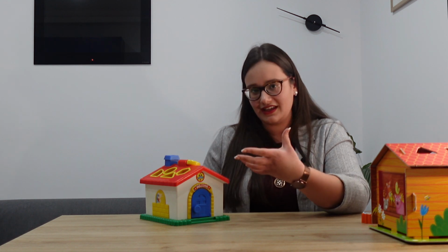And this teaches the child that when we communicate, our needs are being met. And this is the way the child reflects it even through play. So initially the child learns it through an object, through a toy, and eventually they also learn in communication. So when I communicate, an adult will respond to my needs.